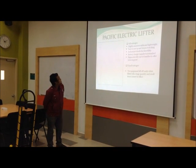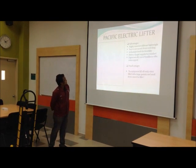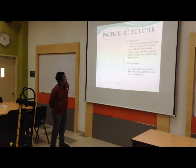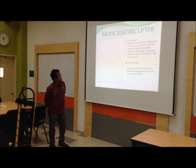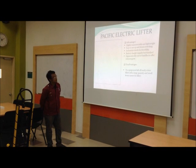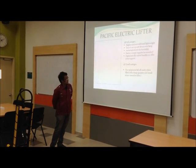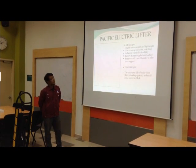The next one is the specific electric lifter. The advantage of this lifter is high maneuverability and light weight, easy up and down switching, industrial grade durability, and ergonomically curved handles to offer extra support. And the disadvantage is that the remote falls off easily when filled with a large quantity, and small items cannot be filled.